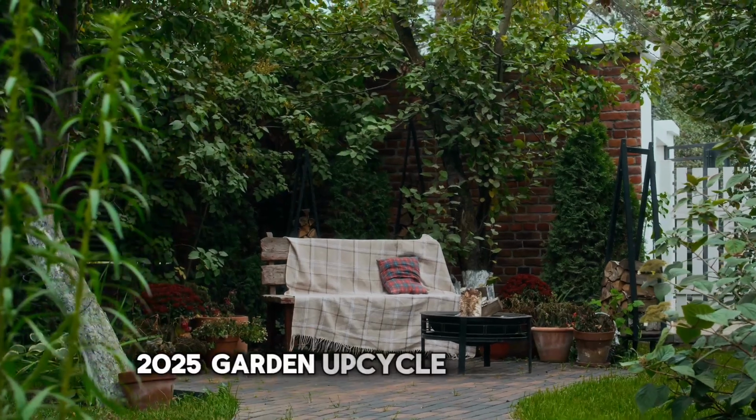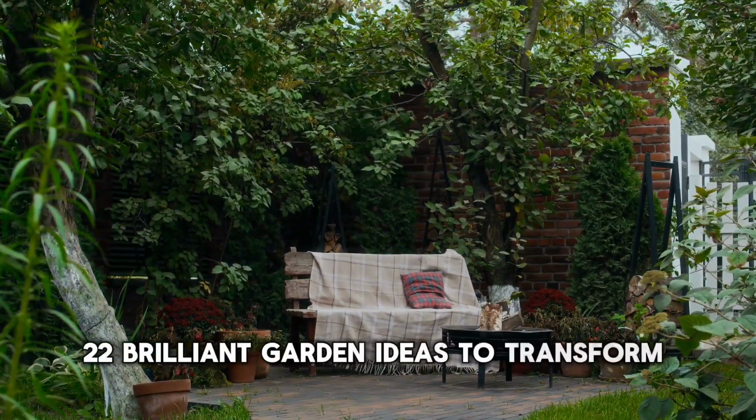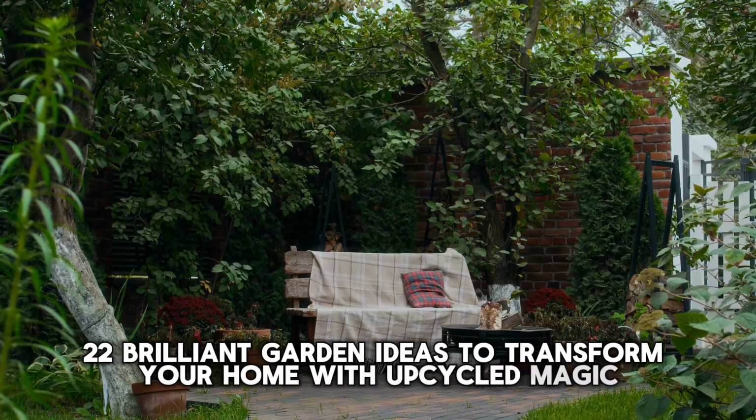2025 Garden Upcycle Revolution. 22 brilliant garden ideas to transform your home with upcycled magic.